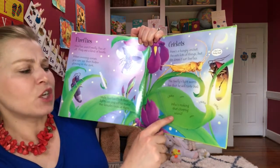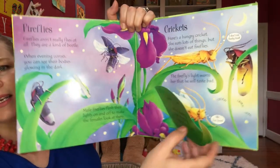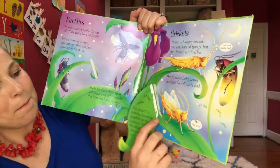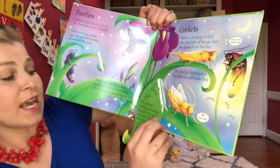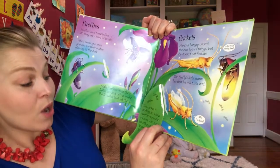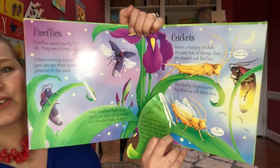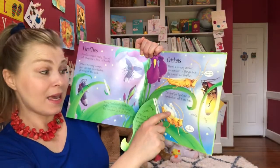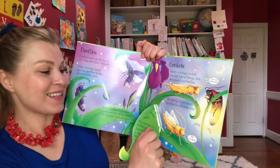Who's making that chirping sound? Chirp, chirp, chirp. Under the leaf. Let's check and see. Me, I'm here. This cricket is rubbing his wings together to make a sound. The noise lets other crickets know where he is. Isn't that interesting? The noise they make is not by singing with their mouth, it's through their wings.